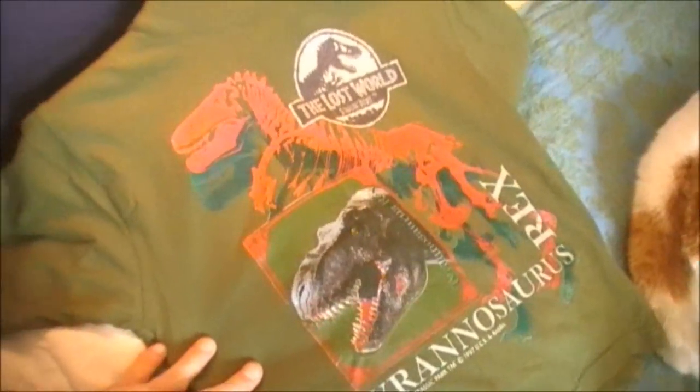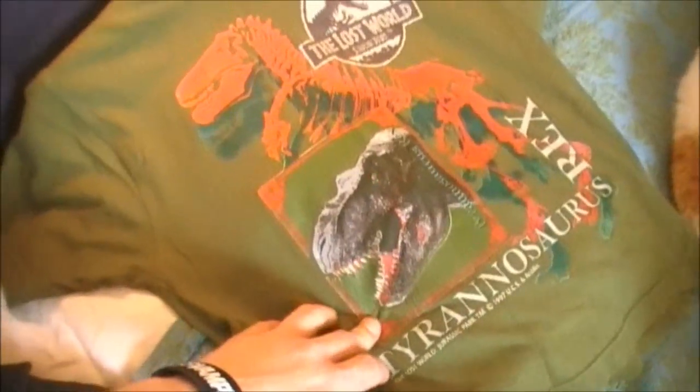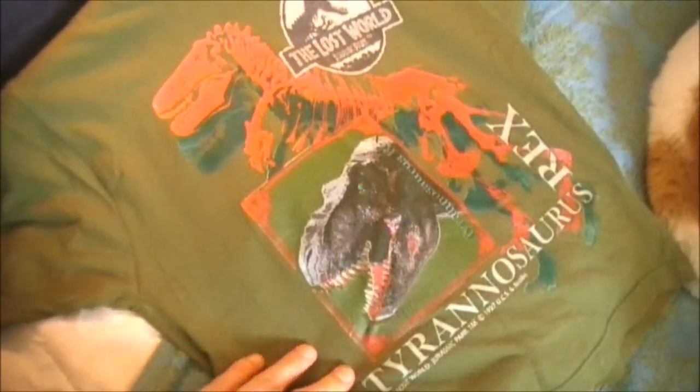This is my old Lost World t-shirt I got when I was little, back in 1997. That's of a Tyrannosaurus Rex.